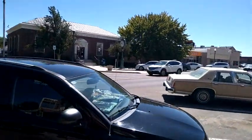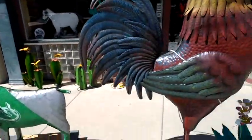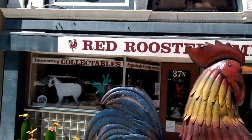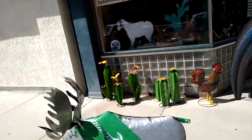The clock, yeah, it's 10 minutes to 12. That's a big rooster. In case anybody was looking for a giant rooster, this is where it is. It's at the Red Rooster Emporium. This says the bank. I don't know if it was a bank. I don't see any placards. So let's wrap this up and get out of here. There really isn't much more left anyway.